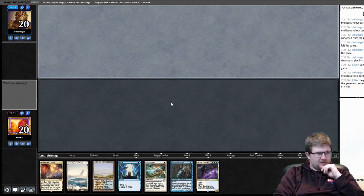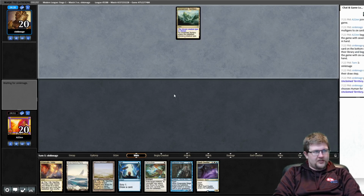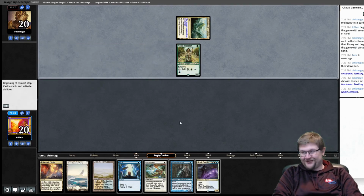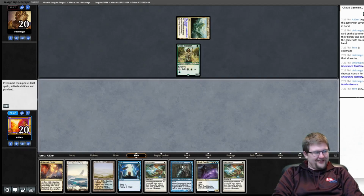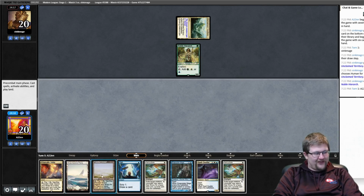All right. Sand seems fine. Unclaimed Territory? Human? That is not a matchup for Ashiok. We are immediately punished. Okay. That's great. Well, at least I have 2 Path to Exiles. There is that. Oh, the punishment was swift. It was swift and it was strong.